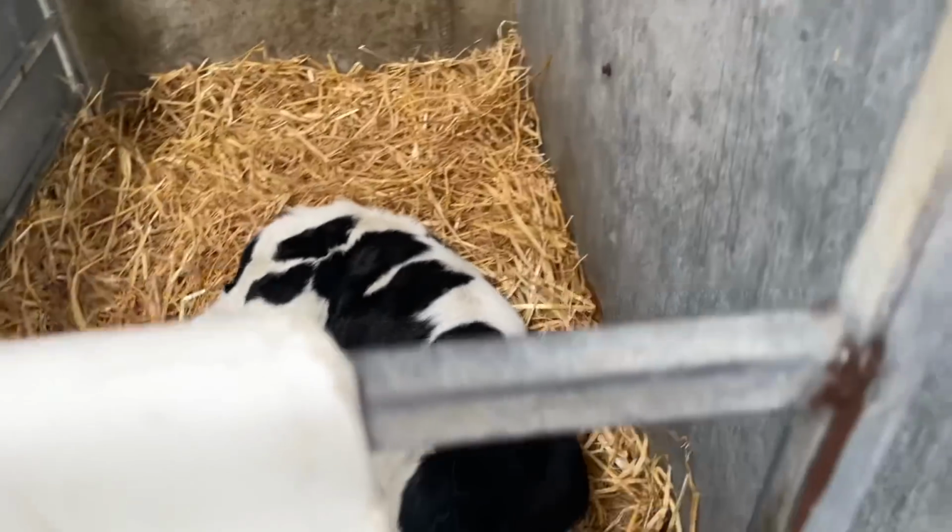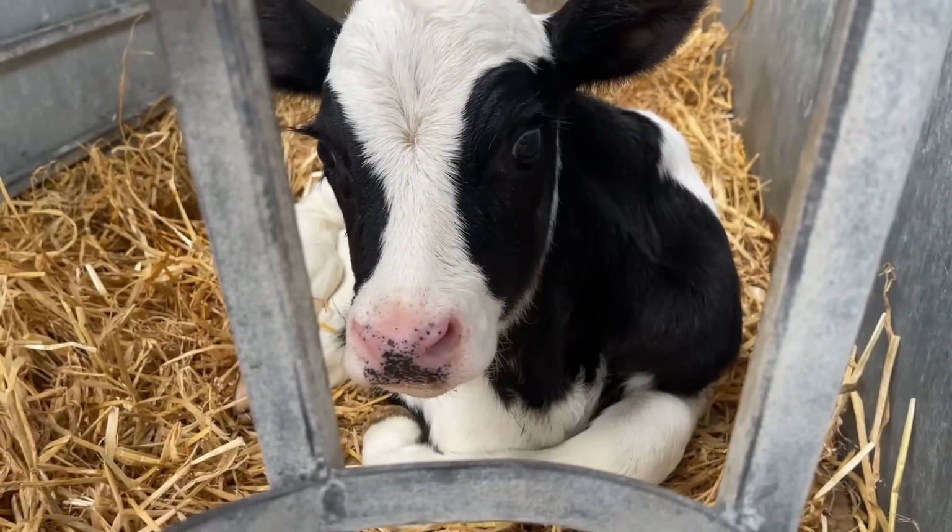So as you can see, calving 2022 has started. We had our first calf there just last weekend, and 3 so far this week. So what, today is Tuesday, so yes, they're starting to mean business.